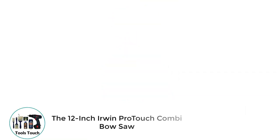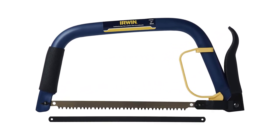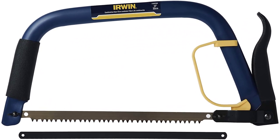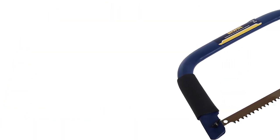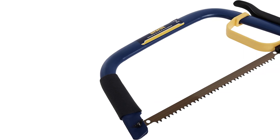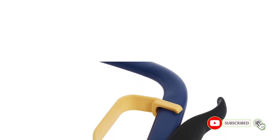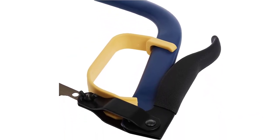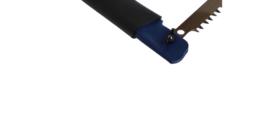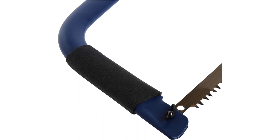Number 2. The 12-inch Irwin Protoarch Combi Bow Saw. Irwin Tools is an iconic brand name for the manufacture of top-quality woodwork tools. Although they do not have an extensive range of bow saws, the Protoarch Combi Bow Saw is an ideal tool for cutting wood and metal. The saw is supplied with a 4 teeth per inch lumber saw blade and a 24 teeth per inch metal hacksaw blade. The sturdy frame is fitted with a Protoarch handle with a knuckle guard and a rubber sleeve on the front elbow of the frame for two-handed operation. The general purpose compact design and dual blade functionality make this saw an excellent choice.